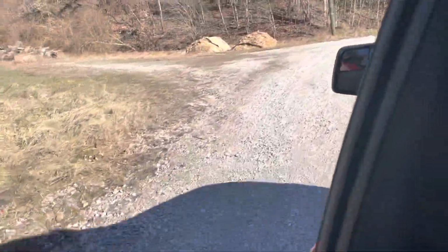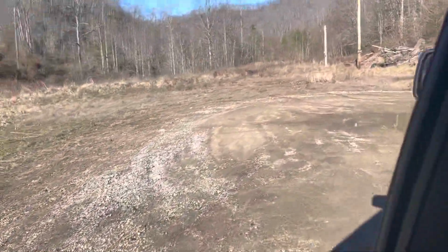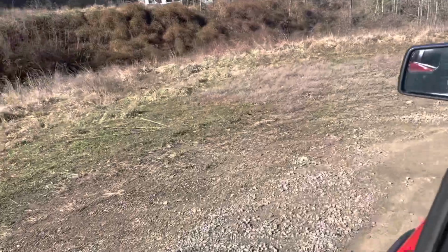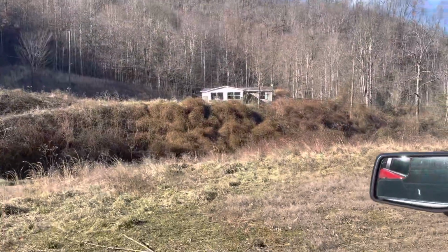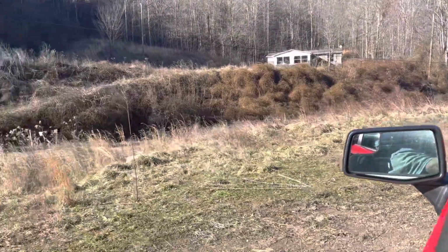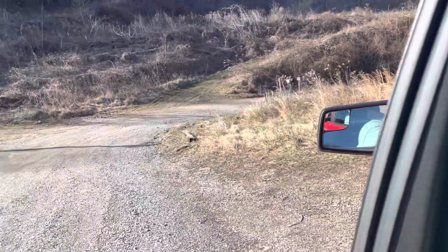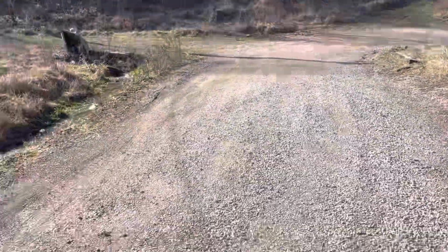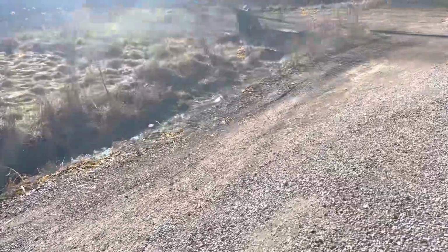Right here is where we have to turn. That road to the right of you, that just goes to a tiny little dead end. See, right there is where they buy the stuff that I can't say on YouTube. We gotta hurry and kind of get out of here. We don't want no trouble.